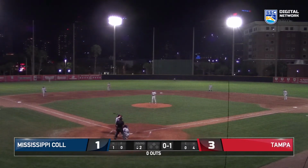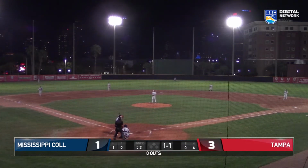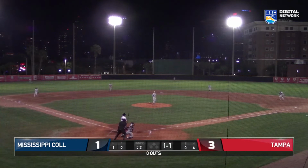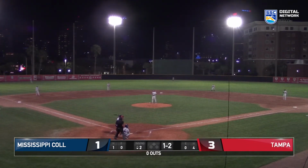Pitch number 3-0. What does that mean? No balls and a strike. A little bit in. Choctaws have a lefty warming up in their bullpen or arm barn, whatever way you'd like to say it. See how long they go with Huggins. Swing and a miss. 1 ball, 2 strikes. Huggins looks in.